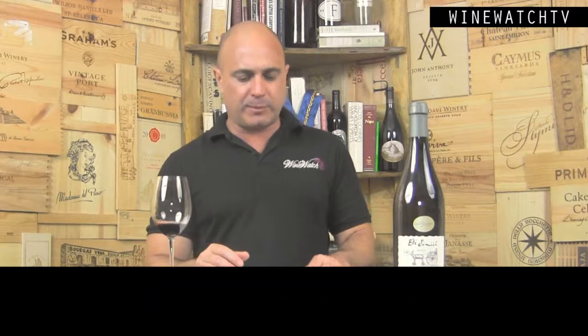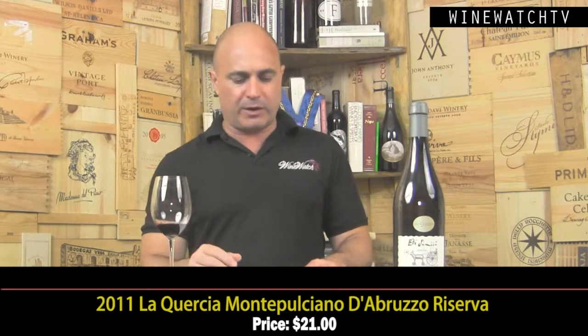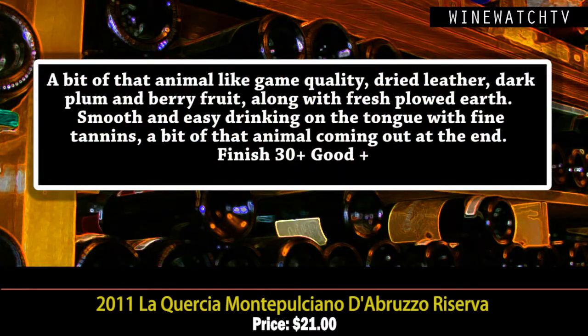And then La Quercia Montepulciano d'Abruzzo Reserve. Just like to say that. The wine, very simple though. It had a little bit of that dried leather kind of game character that you get from Montepulciano. Some dark berry and plum fruit, some fresh plowed earth. Smooth and easy drinking wine. Bit of that animal coming out at the end. A good wine at 21 bucks.